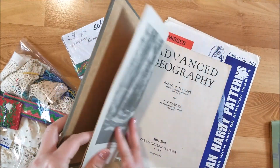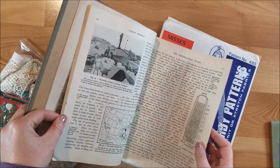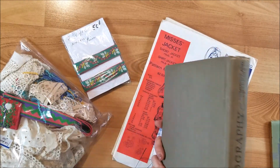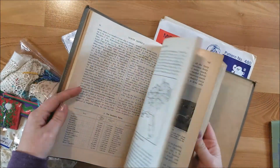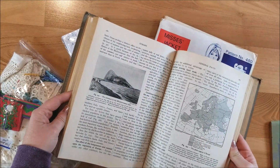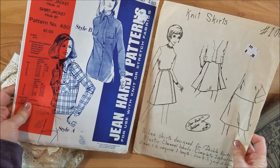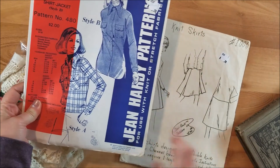And then I found this advanced geography book. It's from 1922. So I thought this would be great for a travel junk journal, and it was $2. So I thought that was awesome. It's got a lot of really cool illustrations in there. So cool.